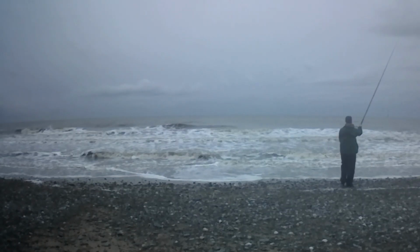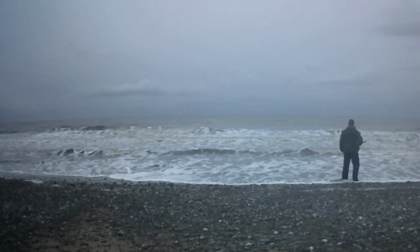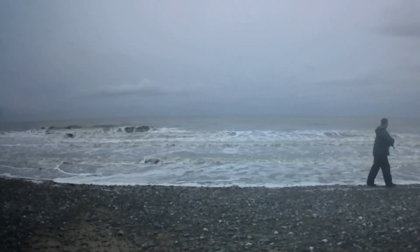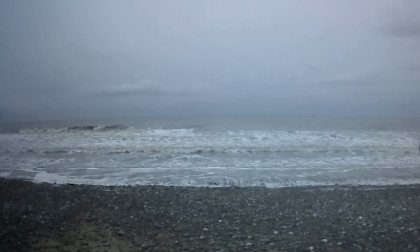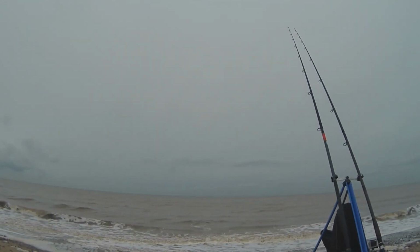Now the bigger whiting will take the 6-0 hooks quite readily, but to be fair, when I'm out fishing, I'm just happy to catch fish. I'm not really too bothered a lot of the time what they are, as long as I manage to keep that scoreboard ticking over and manage just to catch and make myself happy.